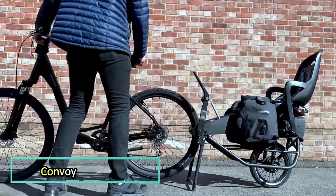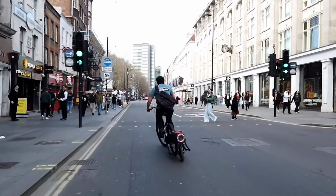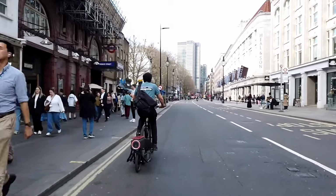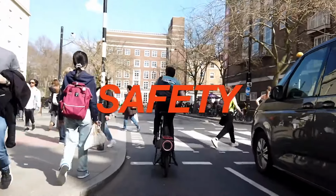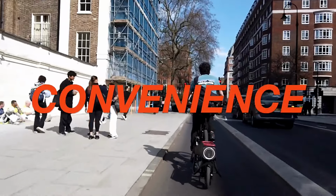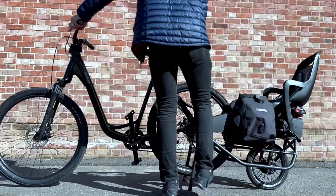Convoy. The Convoy may look like a regular bike trailer, but it's hiding a secret, a 250-watt motor that gives your ride a serious boost. With it, you can reach speeds of up to 25 kilometers per hour with minimal pedaling effort. Its built-in battery provides up to 30 kilometers of range on a single charge, making it perfect for heavy hauls, commutes, or errands. Expected to be priced at $2,500, the Convoy is already available for pre-order.